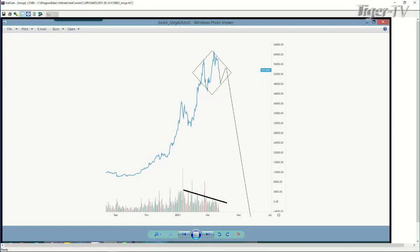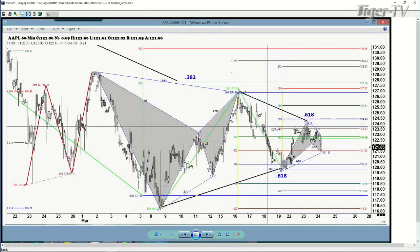Here's the kind of stuff that I like. Here is the chart of Apple. You'll notice here that we've had a perfect Gartley today in Apple down there at that 121 and change level. As long as we can stay above the 121 level, this should be a good pattern, and it should be okay. But anything under 120.50 would tell me that Apple is probably not going to go anywhere.